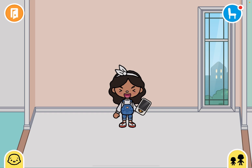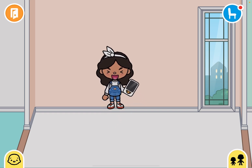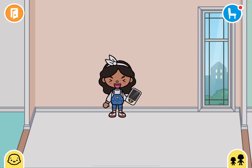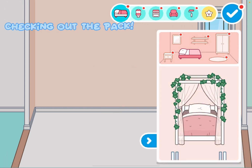So, I know you guys clicked on the video because the My Room pack is finally out. I'm so excited, like super duper excited. So let's just see everything. Okay, so I just opened it up and I see some beds.